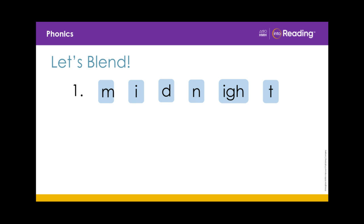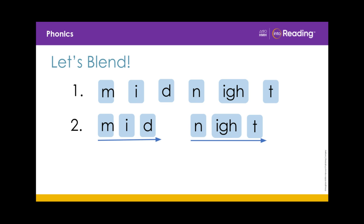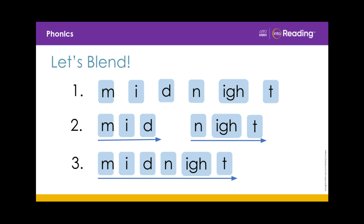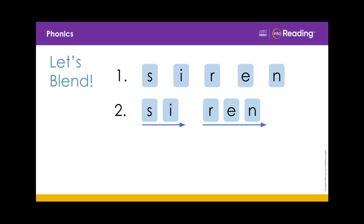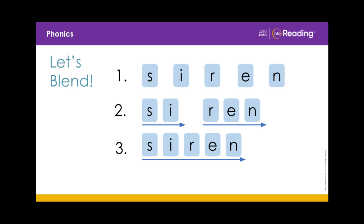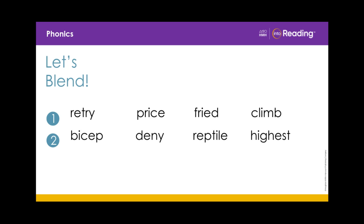M, I, D, N, I, T. Mid, night, midnight. S, I, R, E, N. Siren, siren. Now let's blend these words.